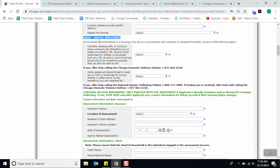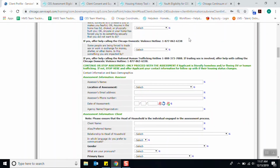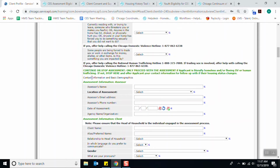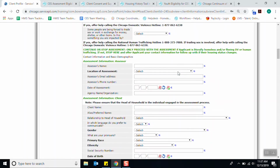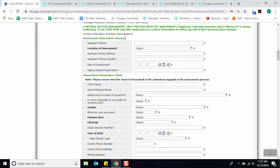These are new safety questions. I'll let you read through these on your own. And then there are some resources listed here for DV and human trafficking. We've already talked about continuing or stopping. This is just another reminder. We don't want people completing the assessment if they're not homeless.